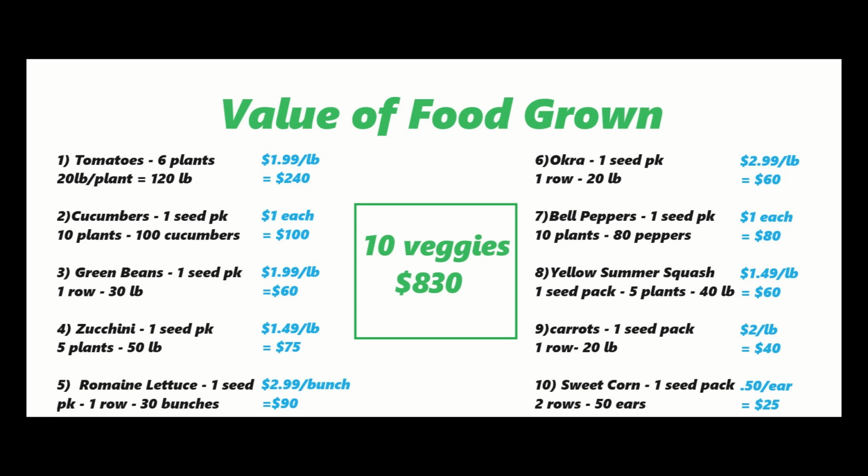So looking at the list, you can see number 1 is tomatoes. And I just put 6 plants. 1 pack of seeds is going to make a lot more than 6 plants, but for a garden, the size of this garden would be about 30 feet by 30 feet. That's 10 yards by 10 yards. And that would be enough that you could grow a good amount of food, and it would probably be all you would really want to plant for your first year.